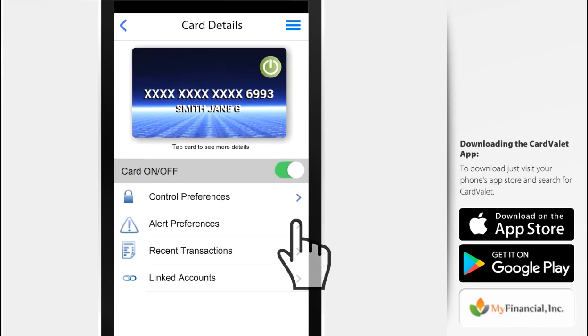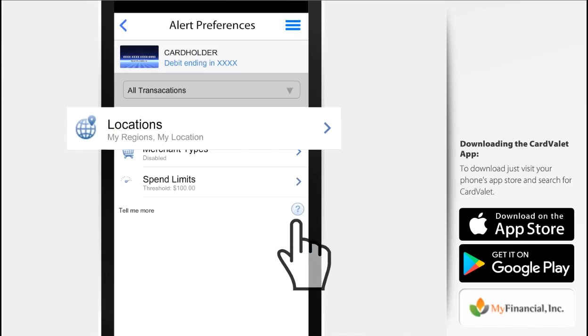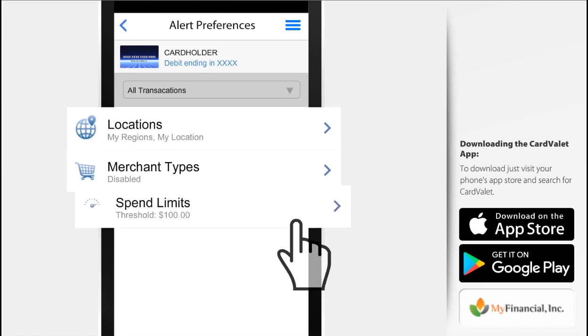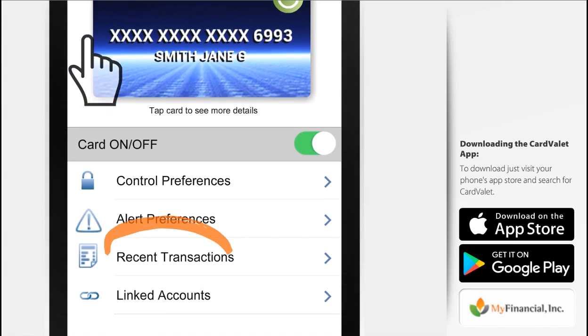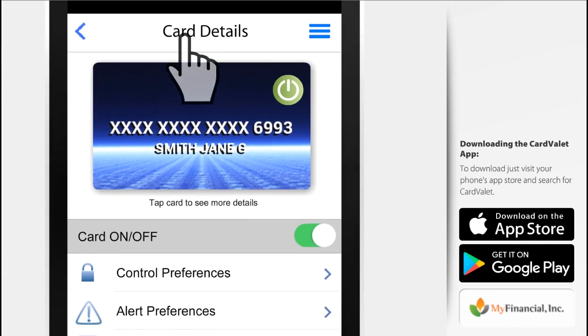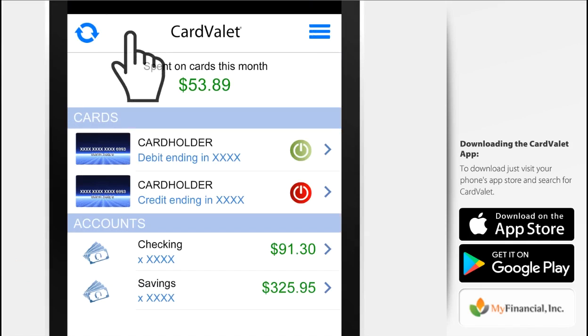CardValet can send you a notification when transactions are attempted that violate the location, merchant type, or threshold rules you set in card preferences. Recent transactions will display a list of the latest transactions on your card. The linked account is the deposit account that is debited when you use the card. The menu lets you return to the account screen in one click from any other screen.